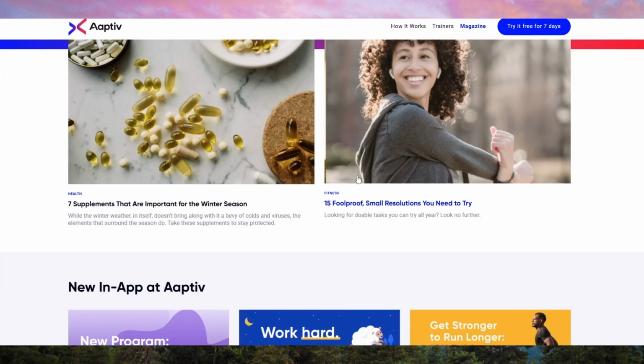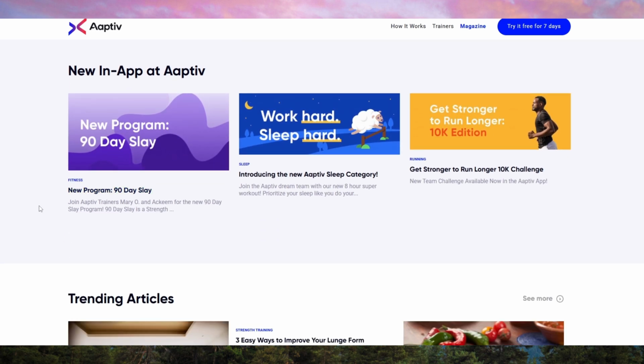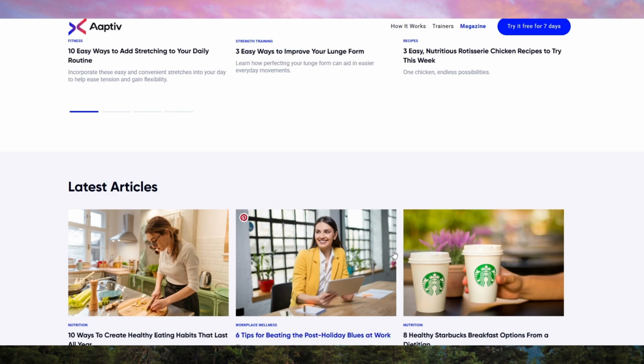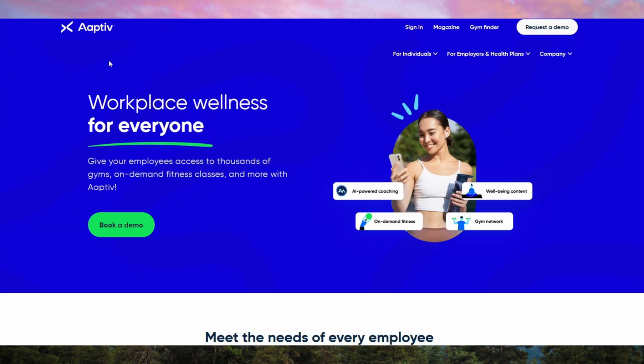However, Aaptiv isn't perfect. The biggest downside is the lack of a free version. You'll need to pay for a subscription to access all the content. While the app offers a 7-day free trial, some users might find the monthly subscription a bit costly, especially when compared to other fitness apps that offer more comprehensive features at a lower price.